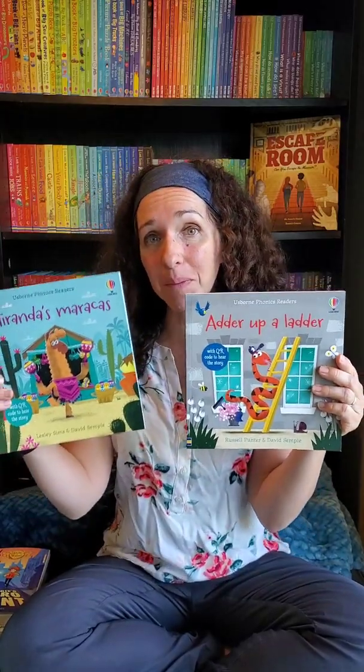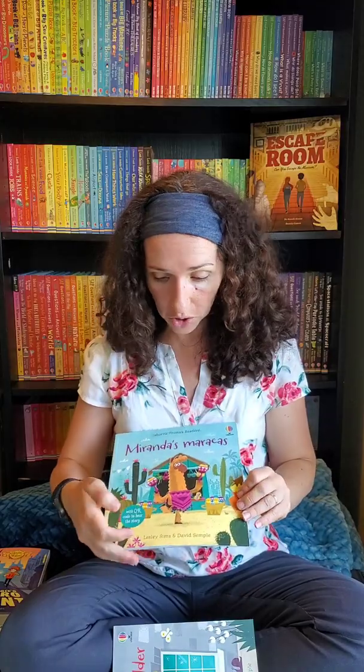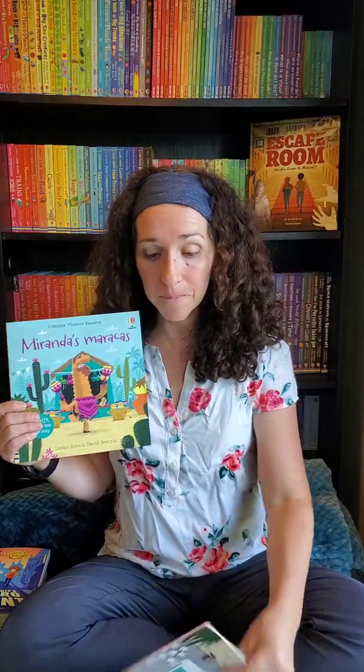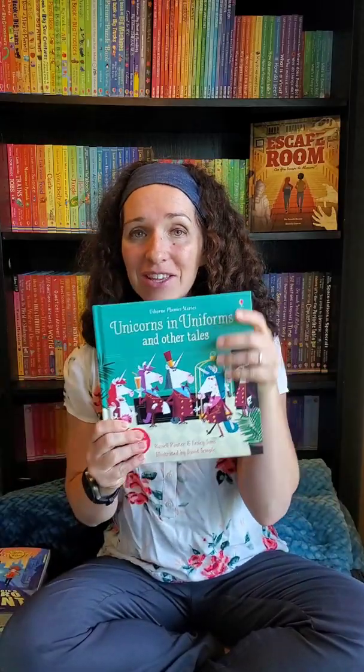We do have two new phonics readers, Adder Up a Ladder and Miranda's Maracas. And there's a QR code to hear the story read aloud as well. These are fun stories that have rhyming throughout and are based on a phonics reading style. So you can get them individually, and then we also do have collections available of the phonics readers.